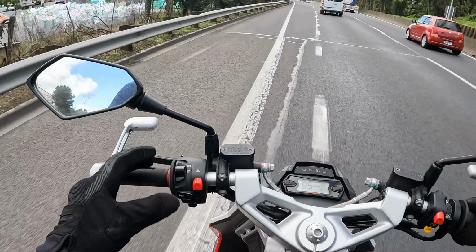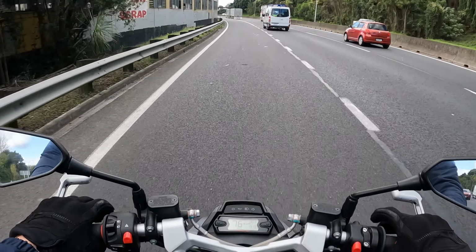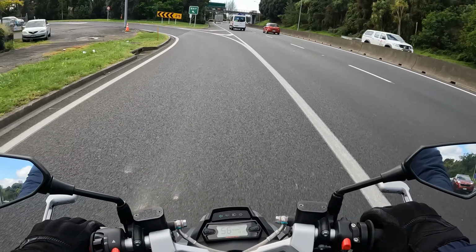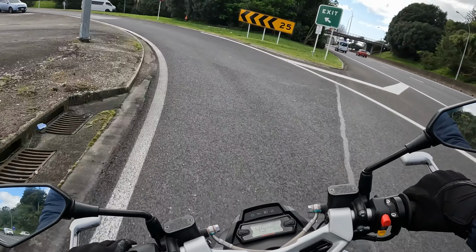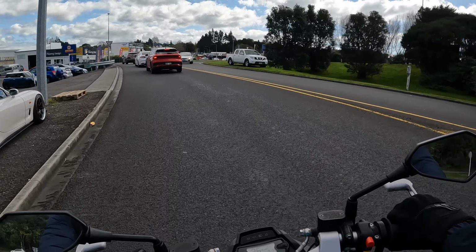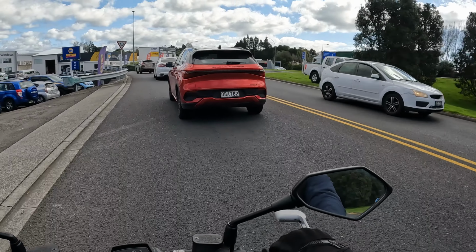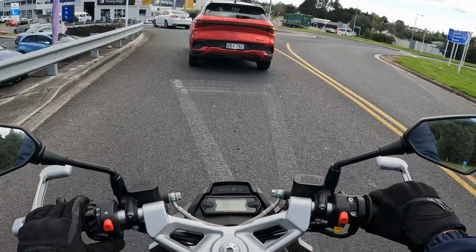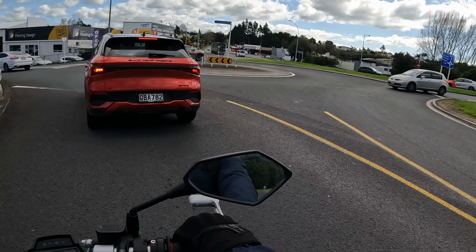So, you know, there has been enough time for things to go a bit sad. But at first glance, this does feel great. So that's it so far from this episode with my Italjet Dragster. Oh look, build your dreams. I'm riding an Italjet Dragster 200. This is a dream currently being built.